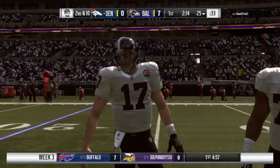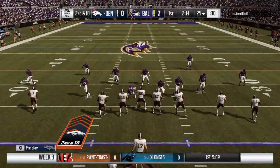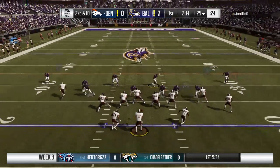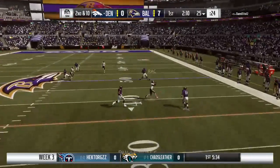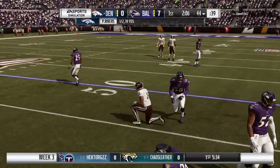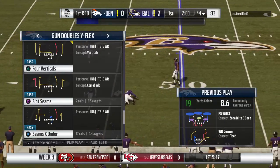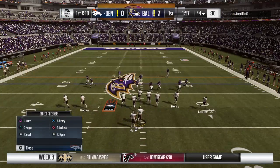Now, meanwhile, a pass that should have been intercepted, but it winds up falling incomplete. Line of scrimmage, again, the 25, 2nd and 10. On 2nd down, Rivers again. And the catch is made here by Tyler Lockett. And they'll get it up just short of the 45 at the 44. They call it a gain of 19, and it moves the chains. 12.